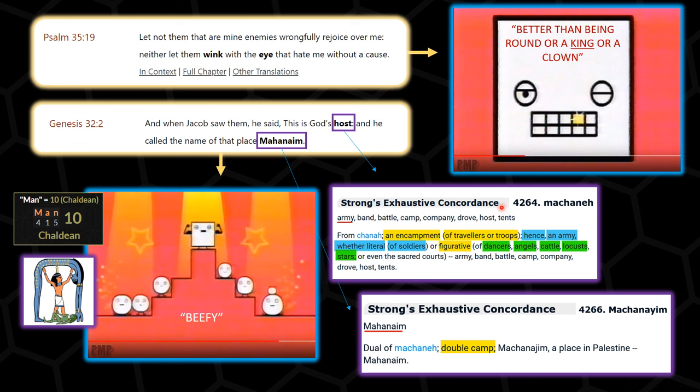And the word host breaks down to the Hebrew word 4264, which means an army, because this is a war from the beginning. And this means an encampment of travelers or troops, hence an army, whether literal of soldiers or figurative, meaning dancers, angels, cattle, locusts, and stars. Those are all synonyms in here. So dancers, angels, cattle, and locusts are all the same thing according to this definition. So that's an army, band, battle, but they're Elohim's army, Elohim's dancers, Elohim's angels, Elohim's cattle, right? So man is a reference to cattle here. And Jacob saw that and called it the name of Double Camp. And because we are twins, we are in spirit, we're angel, demon, opposing. So that's what this reference here is. And Jacob saw them and he said, "This is Elohim's army." It's his cattle, his host. His band of locusts, and he called the name of that place Mahanaim, a double camp.